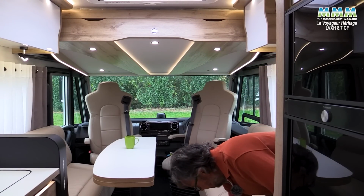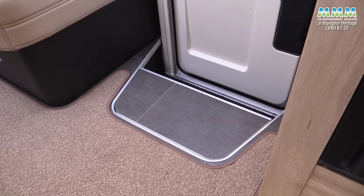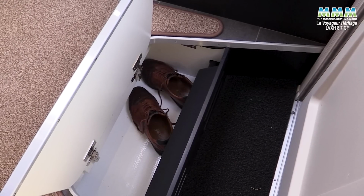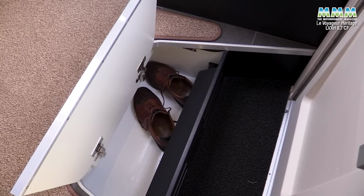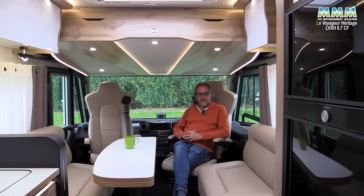Step inside. I've got the carpets down, but there's a little area for you to take your shoes off, which is rather neat. Not only that, but lift that section of floor and you can chuck your shoes out of the way. Now, what a lovely lounge area.